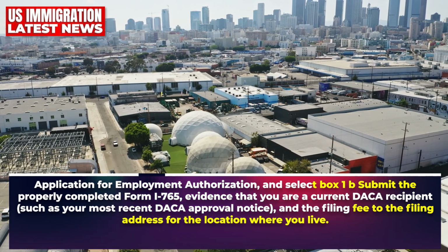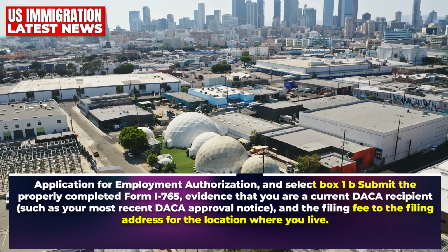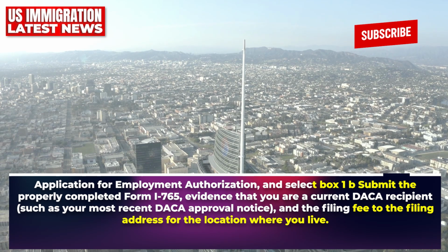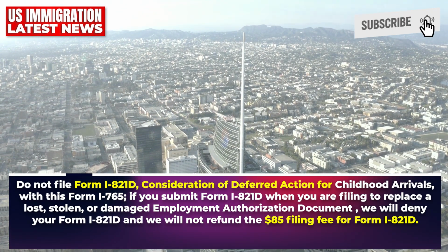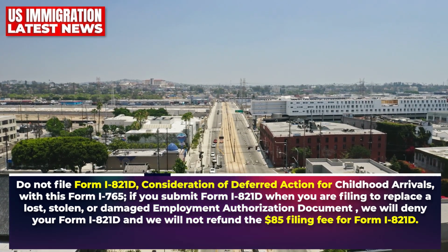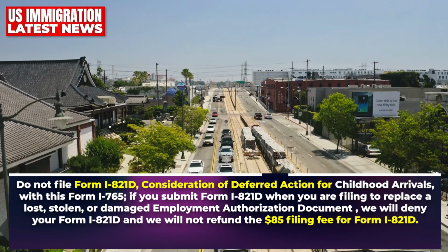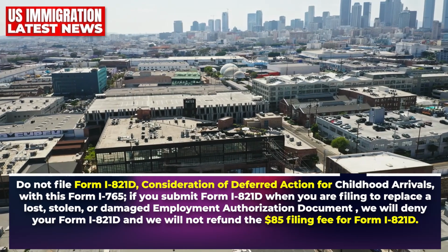Submit the properly completed Form I-765, evidence that you are a current DACA recipient, such as your most recent DACA approval notice, and the filing fee to the filing address for the location where you live. Do not file Form I-821D, Consideration of Deferred Action for Childhood Arrivals, with this Form I-765. If you submit Form I-821D when you are filing to replace a lost, stolen, or damaged employment authorization document, we will deny your Form I-821D.